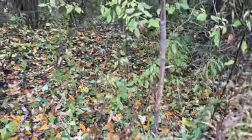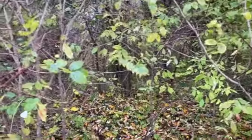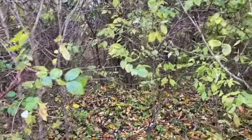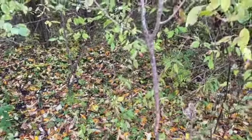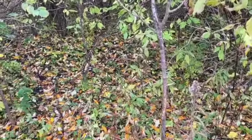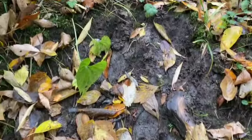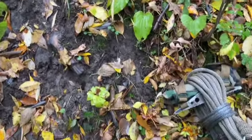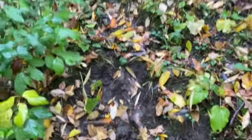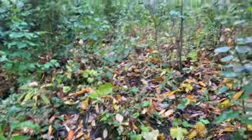Got a small rub here. Heading out this cornfield right over there, about 30 yards. It's right on the property line of public and private. Good to see. Got some fresh tracks. Looks like a doe and a fawn going up this little embankment.